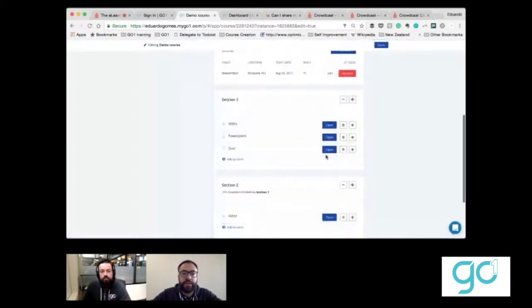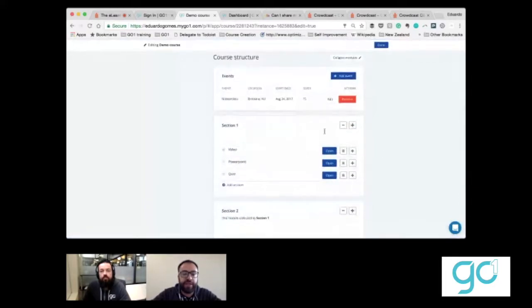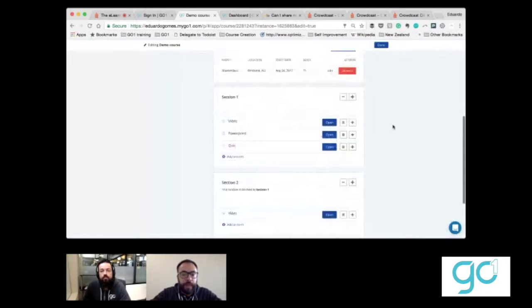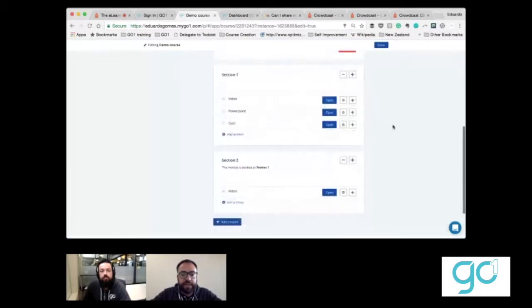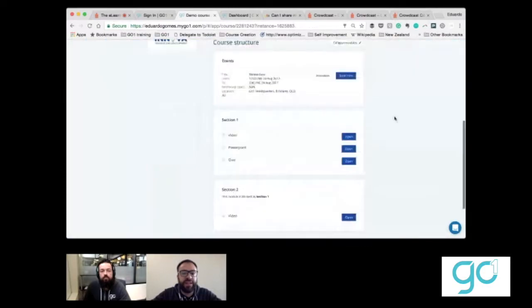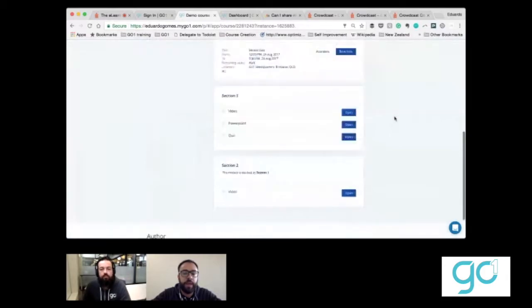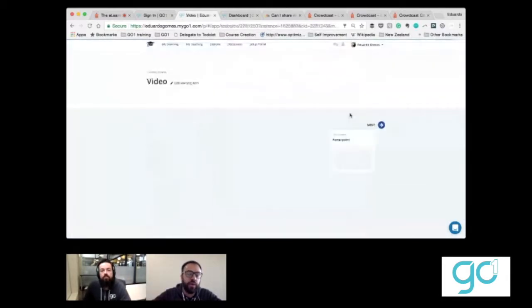So what's going to happen here is it's going to create an event on top, and then learners will be able to register to attend that event. Now, at a basic level, that's what you need to do. So I'm just going to click on done now, just make sure it all looks nice and neat. So you can see how easy it was. So essentially, I've created an empty shell now, and what I need to do is start adding the content.